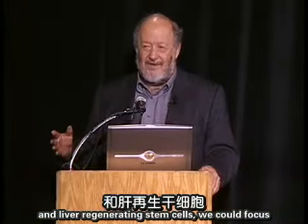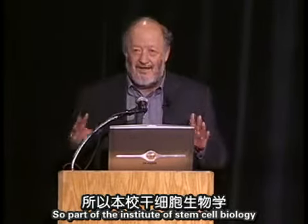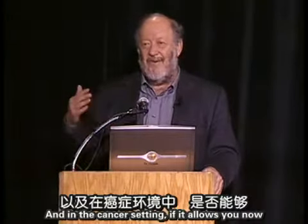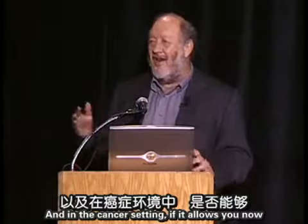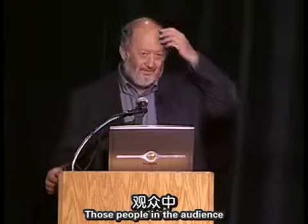And it also says that if only we had lung-regenerating stem cells and liver-regenerating stem cells, we could focus on therapies that were lethal for all the cells in the liver or all the cells in the lung. So part of the Institute of Stem Cell Biology and Regenerative Medicine at Stanford is to find each of these stem cells and to find out, once you've got them, if they regenerate the tissue. And in the cancer setting, if it allows you now to focus the therapy where you might need to.